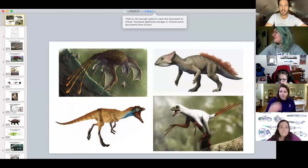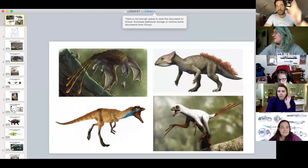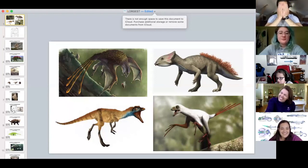Which one is your favorite? I'm going to launch this poll right here. Clockwise, we got Yi Chi in the top left, across the Aquilops, Compsognathus, or Epidexipteryx.